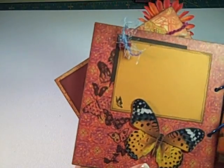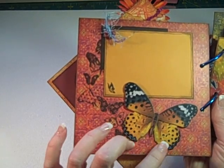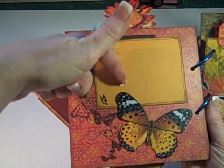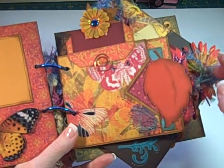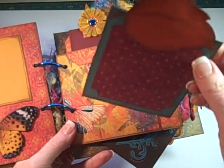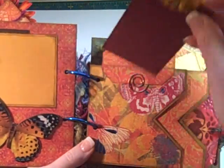This page, I stamped some butterflies in the background. And this is one of the chipboard butterflies. Oh, I love these. These are so cool. It's got a little photo mat. I left the edge of this up so Marion can just slip a photo back behind there. Then here's one of my multi-tag pockets. I used one of the leaves that came in the kit. There's a journaling spot on the back. This one up here is a cute little flower journaling spot.